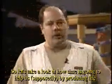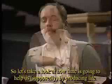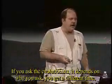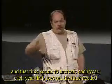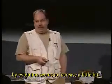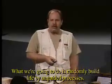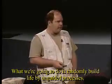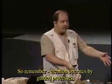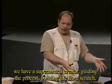So, let's take a look at how time is going to help us, supposedly, by producing life. Now, if you ask the evolutionists, it depends on who you ask. You get a different time all the time. And that time seems to increase each year. Each year that goes on, the time evolution needs seems to increase a little bit, okay? But what we're going to do is randomly build life by unguided processes. So, in other words, remember, creation operates by guided processes. We have a supernatural creator guiding the process, building life, making life from scratch.